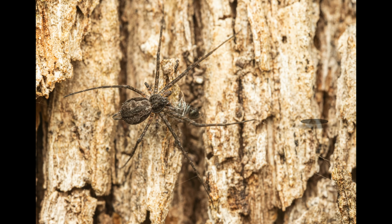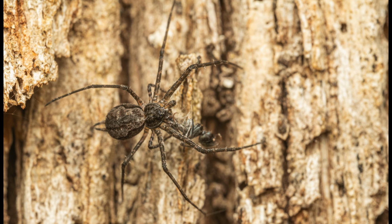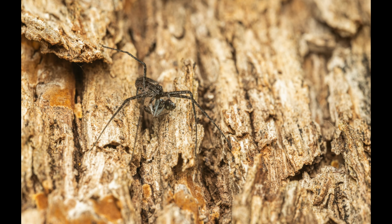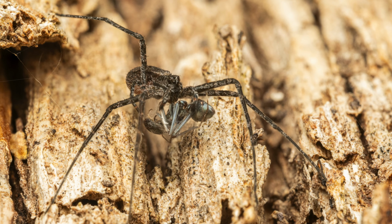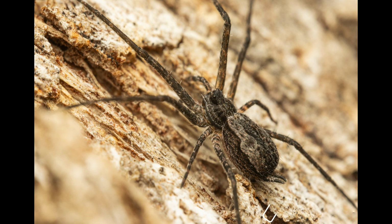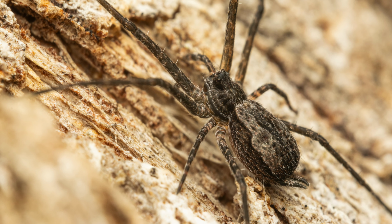Our next subject is one of the coolest looking spiders in my opinion. This is a two-tailed spider that was relatively small, and you can see that it was hanging onto a small prey that was partially covered in web. The genus Tomopsis belongs to the family of tree trunk spiders, and they live primarily in trees and don't spin complex webs. The reason why they are called two-tailed spiders is because they have two elongated spinnerets, which you can see pretty well in this close-up shot taken at the maximum magnification.